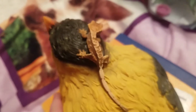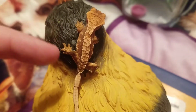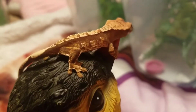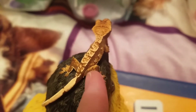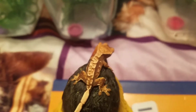Has a nice crest. Has a very good amount of pinstriping. He does have, you know, a few shoddy areas where it's just not there. Hey, can you go a little bit further up? There you go. So you can see this side has a little bit more pattern than the other side. But yeah, a very nice little gecko. It's funny because almost every single one of them has little patterns on their legs. It's so cute. So this is Hawk.